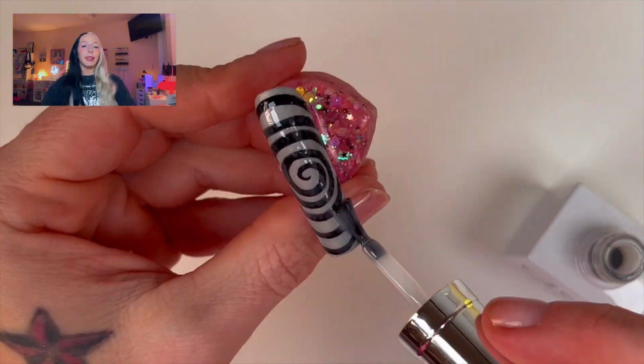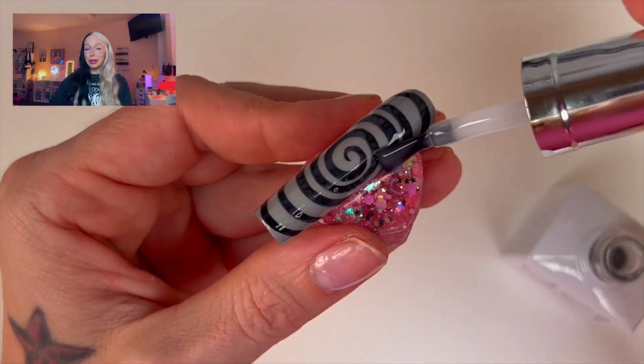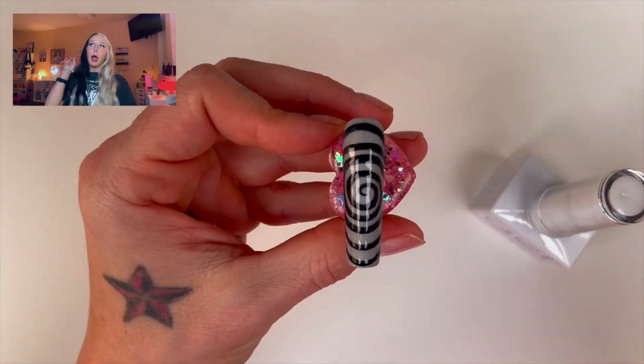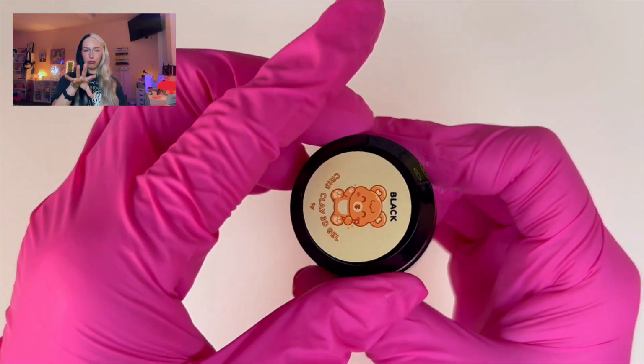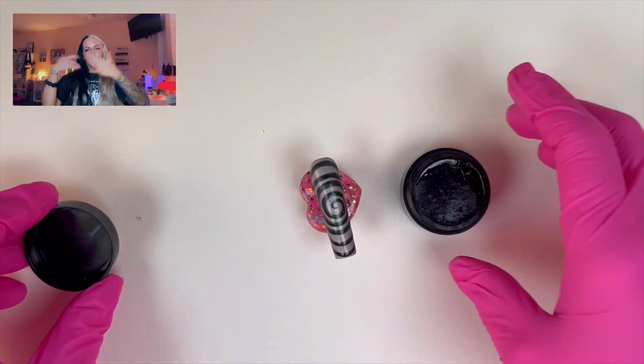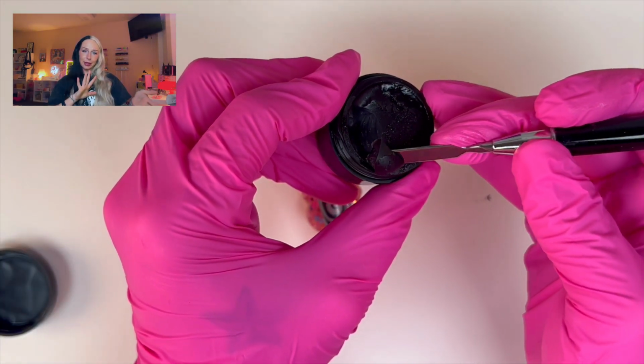So this is the thumbnail and we're doing the swirls, like the Beetlejuice swirls. So I painted the black swirls on first. We are also going to do a 3D black swirl with the black Cresania clay.